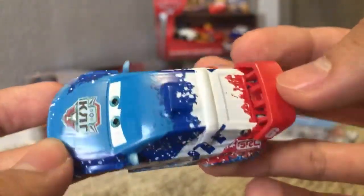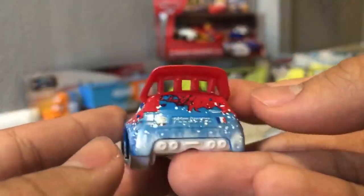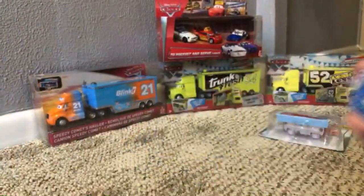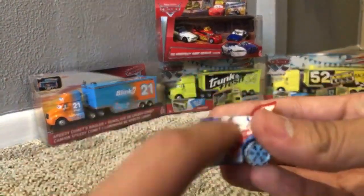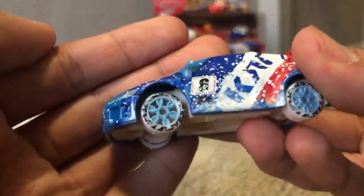Everyone has something different, which is awesome. It's like the XRS racers, where they have a different X color on the side. But these, I mean, I prefer this a lot more than a different color on the letter. These are like different rims and everything.